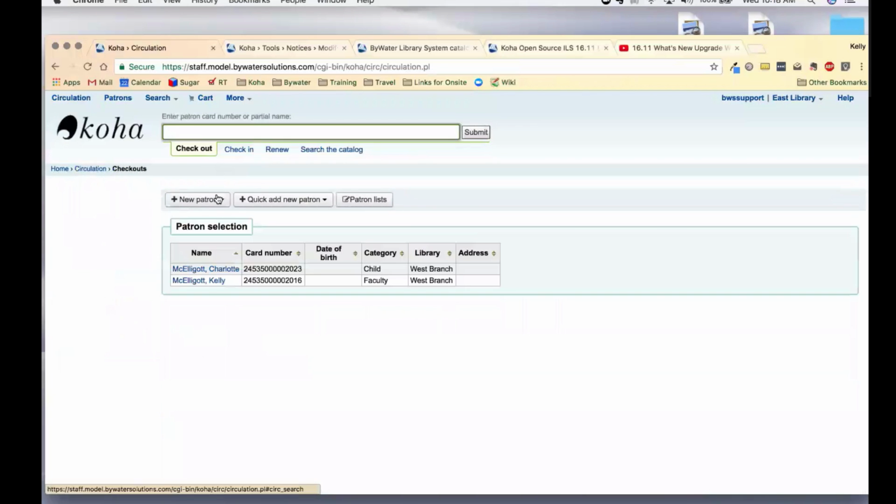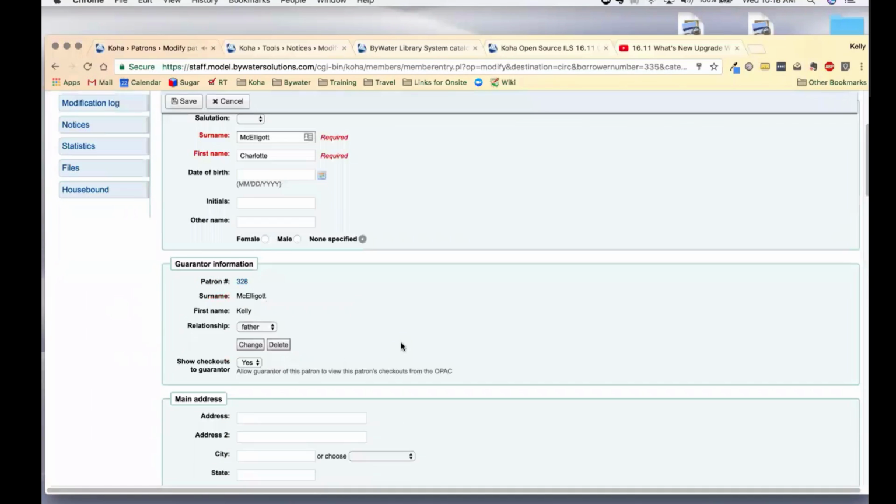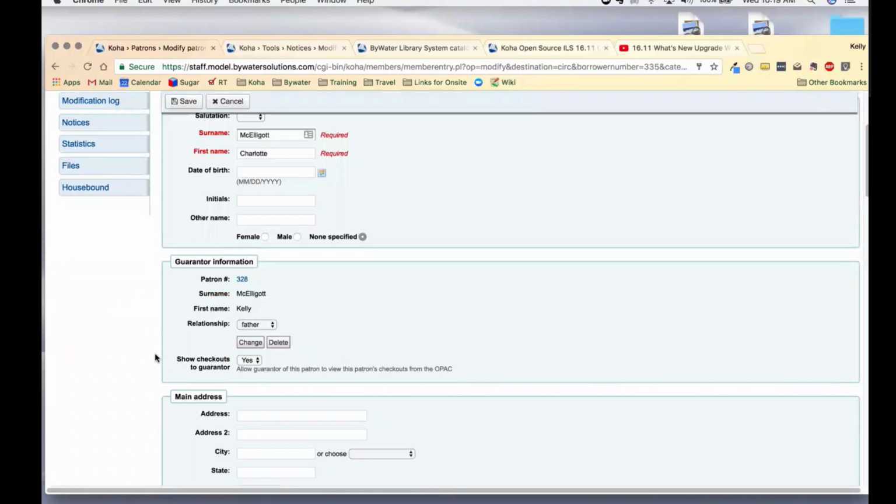Sorry, I was in the guarantor. I need to be in the guarantee. So right here, there's "show checkouts to guarantor." As the guarantee, the staff can allow this to be turned off, and then the guarantee's checkouts will not be shown to their guarantor. So that is a yes or no.